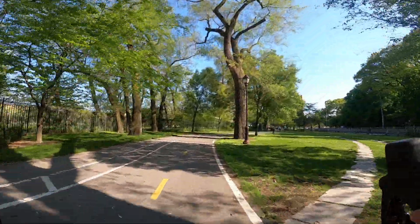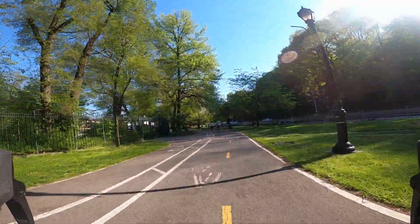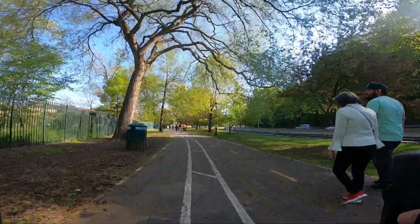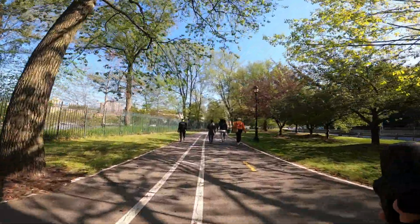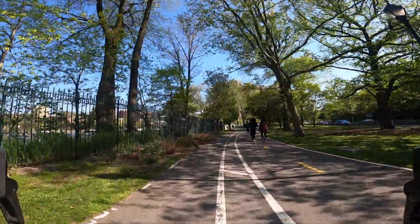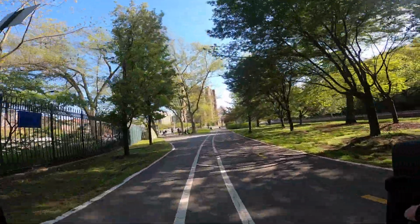You know, Bike Snob, the famous blogger, uses this a lot. There's supposed to be bike lanes and people lanes. As you can see, bike lanes aren't quite being accepted, but again, there's room to get around.